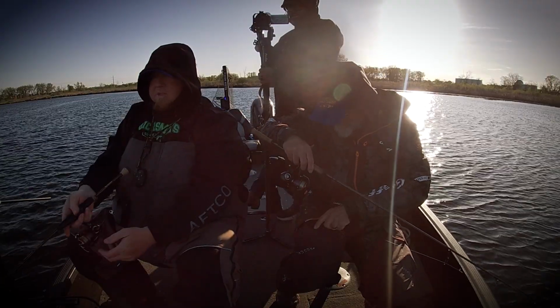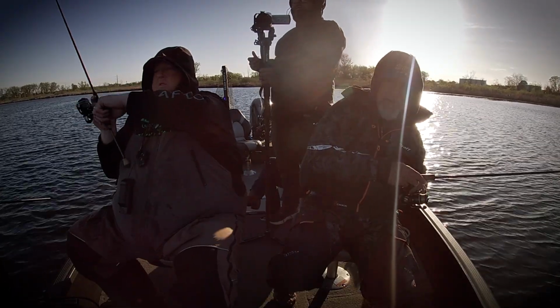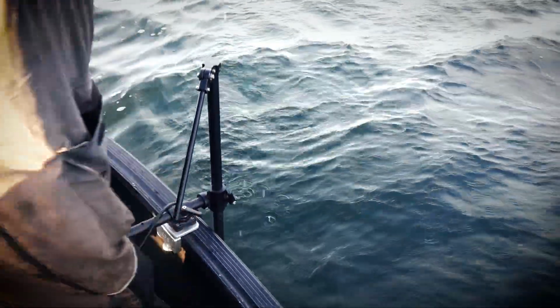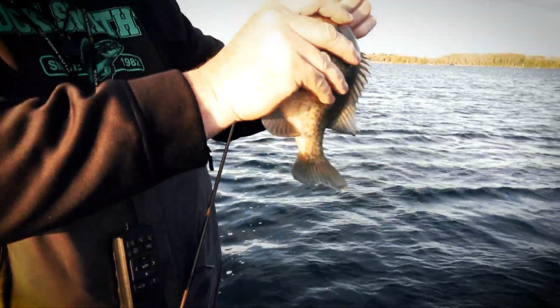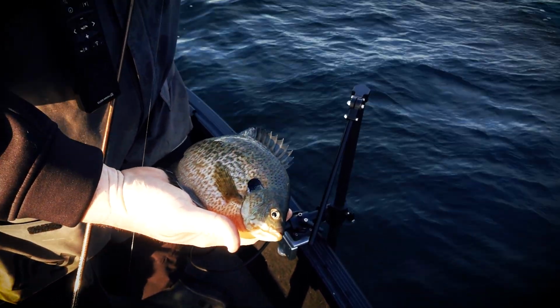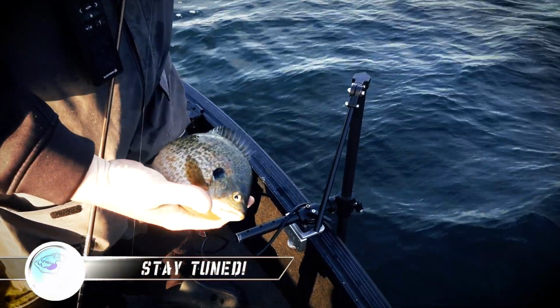A couple really big ones in there. Showing off. Yeah, that's nice. Nice whale. Look at that baby. This is what the Madison chain has to offer. Nice male bluegill, staging up here to do this thing. Not doing it yet, but probably in the next week or so.